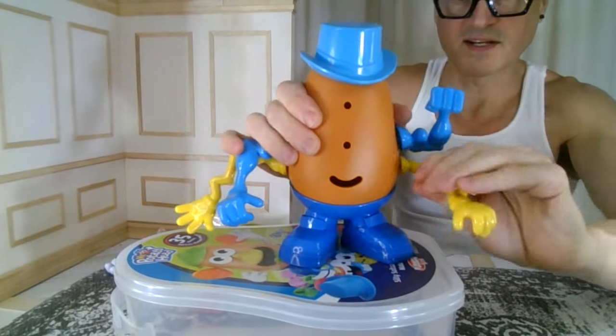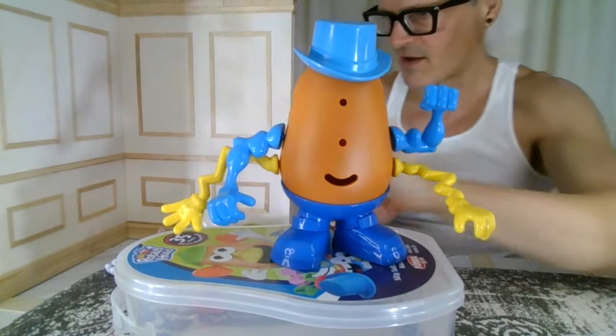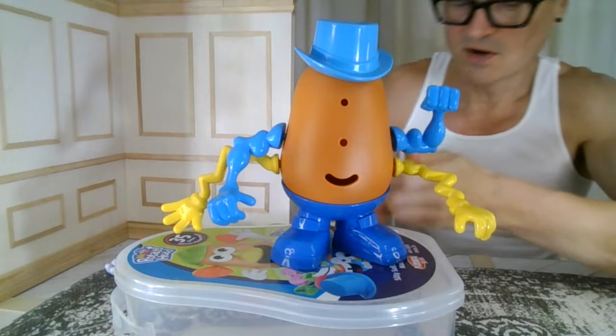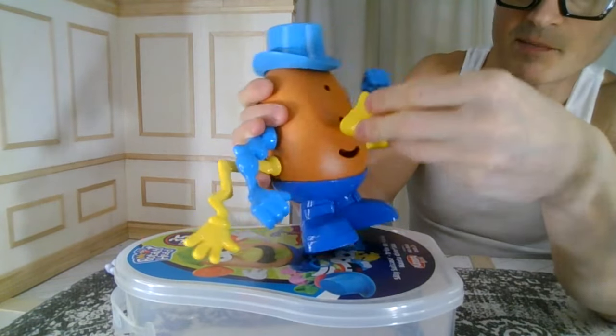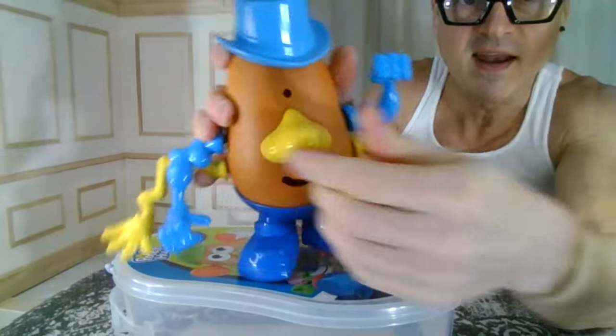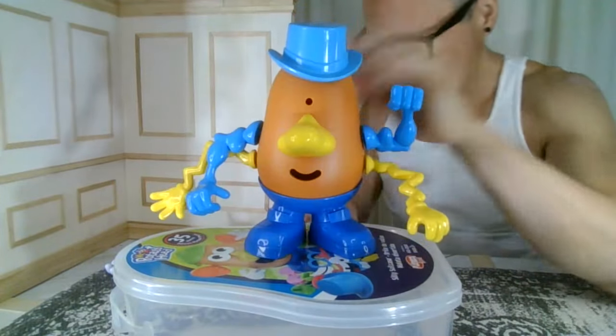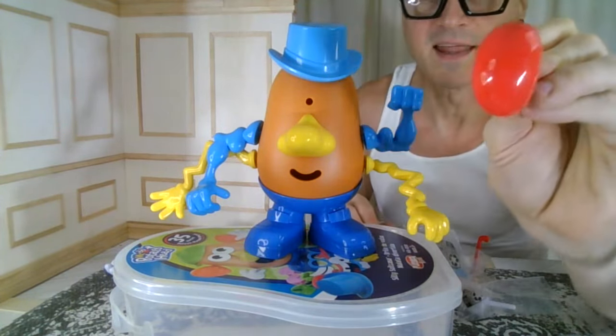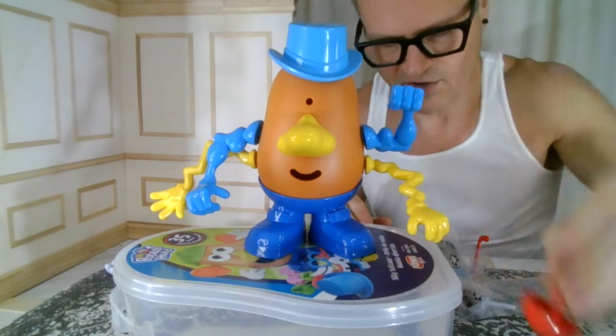Oh yeah, I was going to say I wanted to swap the arms, but I don't know. We'll see. All right, and then since we are going on with this theme, let's add this nose. So this is bigger than any nose I have ever gotten with a Mr. Potato Head. Normally, the nose looks like this. So they did give us a standard nose.